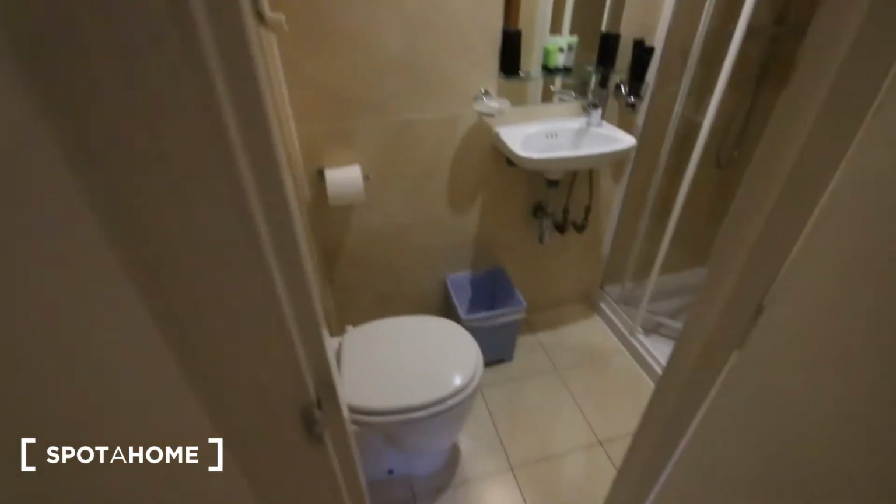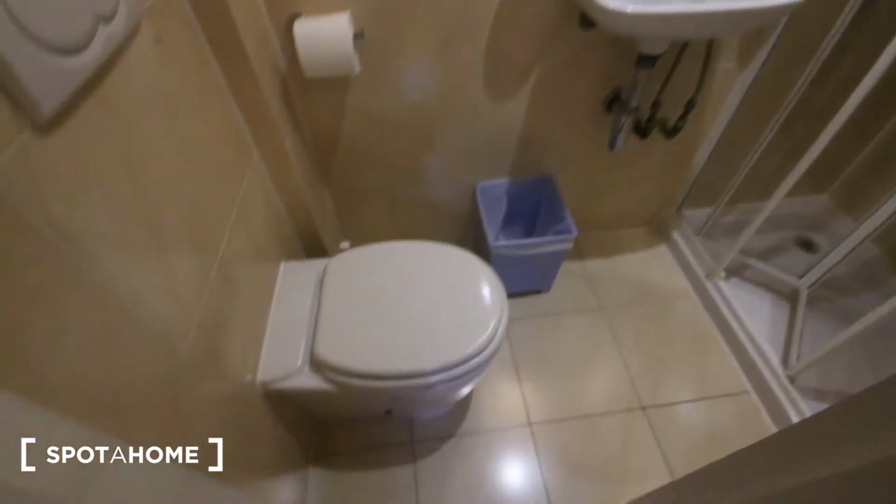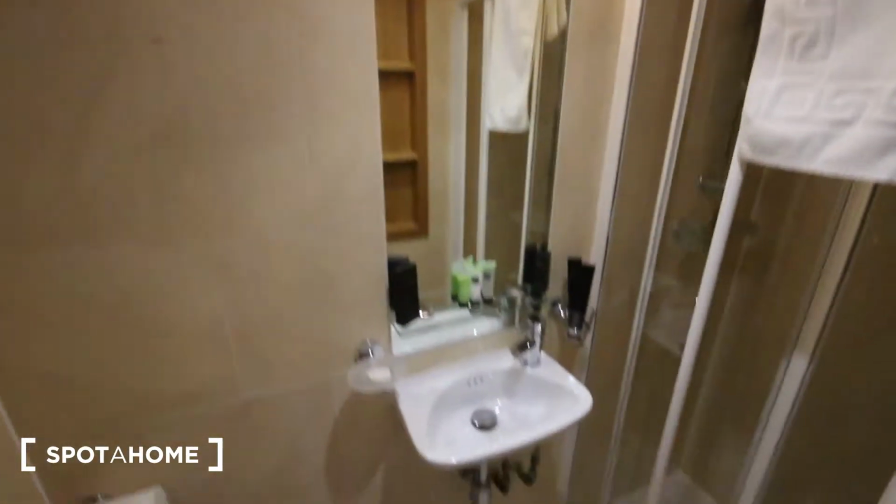Doors right behind me, and on my left, got the bathroom, which is tiled all the way around. Really clean finish, you've got a toilet, heater, mirror and sink. Then you've got a shower unit just there and some shelving here.